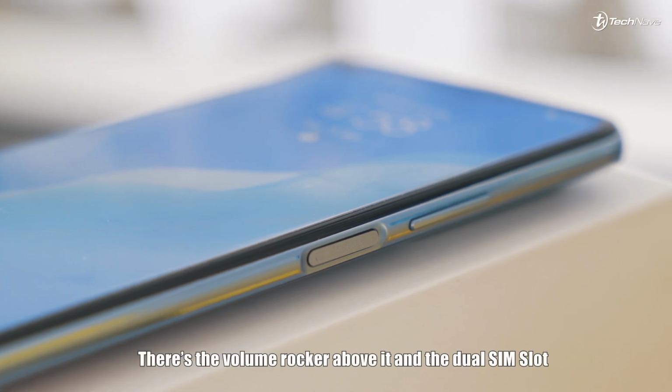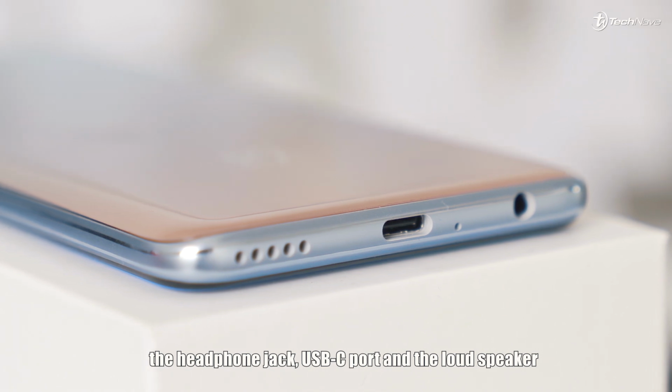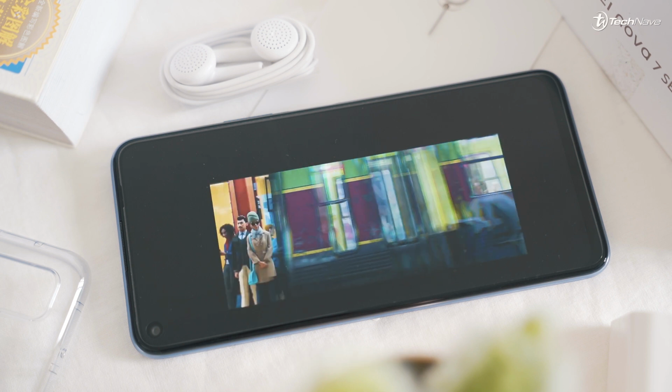as the power button. There's the volume rocker above it and the dual SIM slot, the headphone jack, USB-C port and the loudspeaker. The sound quality is pretty decent and loud. Listen to it for yourself.